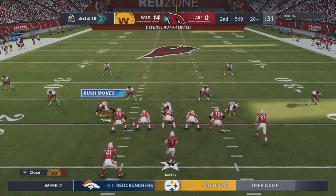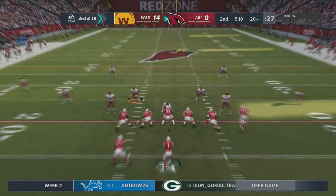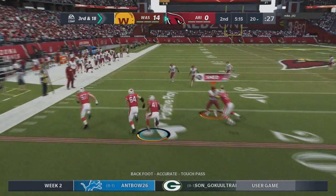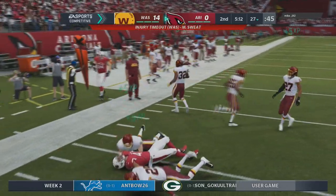An incomplete pass on that last play, and that means they'll need to come up with something here on third down. To throw is Murray. He'll set up the screen to Dre. Muck it up, muck it up, muck it up. Thank God. The 27 yard.